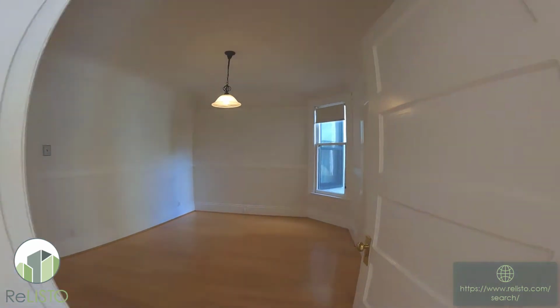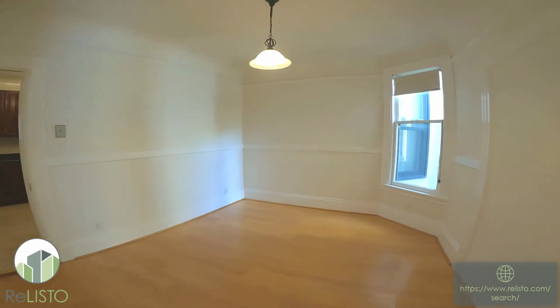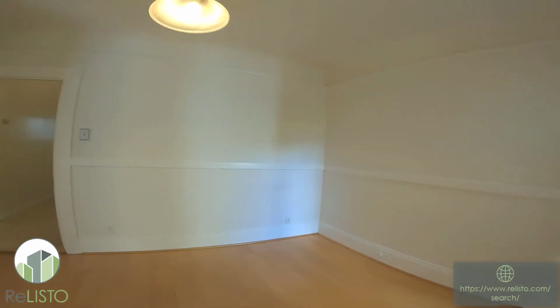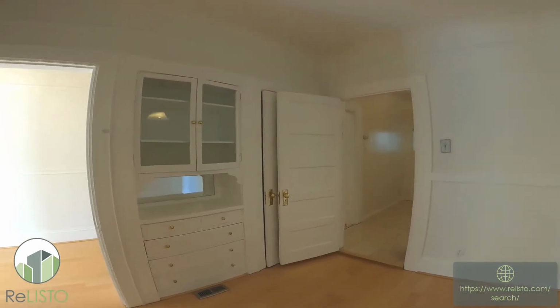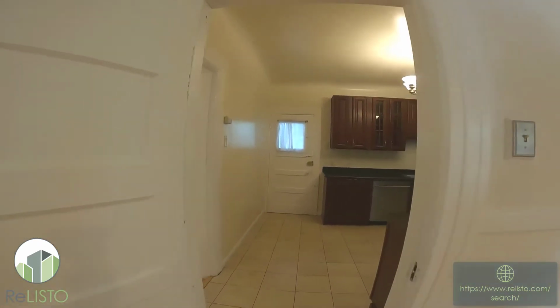We've got a second room here, just off of the kitchen, which can serve as a dining room. I'll just take a little walk around, and then you can see beautiful built-ins. There's also another closet right behind over here. Lots of space. We'll go ahead and step on into the kitchen.